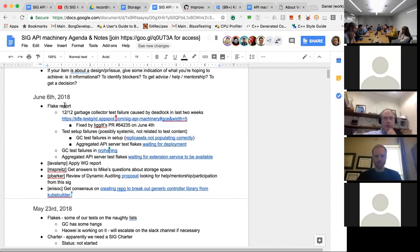So there was a deadlock in the garbage collector periodic resync mechanism that can cause the garbage collector to hang. On the test grids in the past 2 weeks, all the test failures that involve garbage collector failure have that deadlock triggered, and the fix was merged 2 days ago. Okay, Jordan's PR. I copied the issue number. Thanks. So yeah, we shall see how it goes. Okay. Cool.